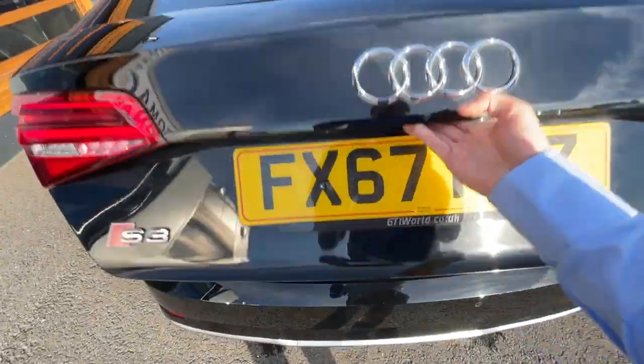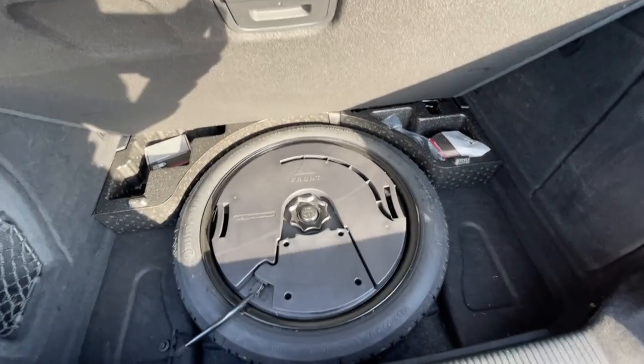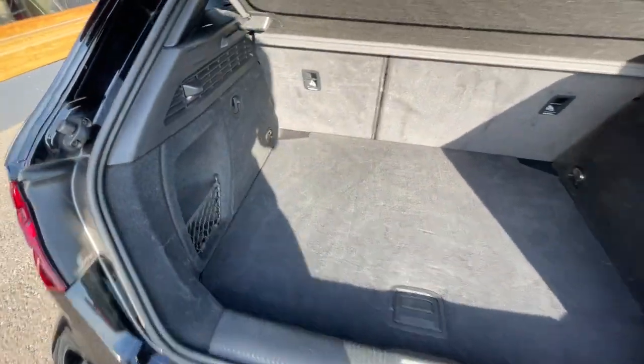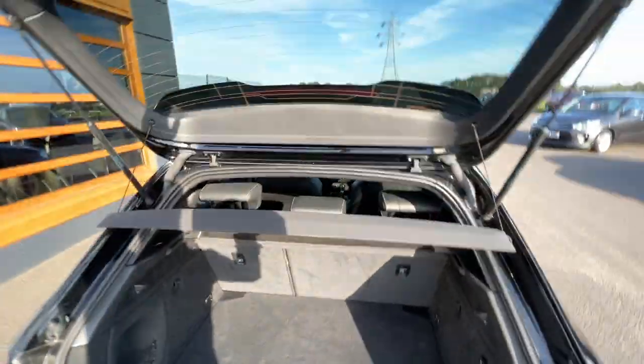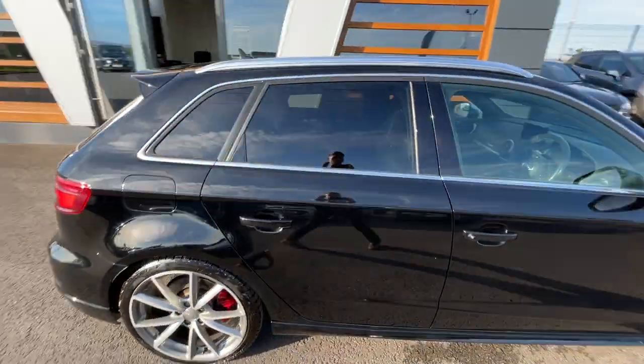At the back, as you can see, plenty of boot space. It also comes with an additional spare tyre, which is a really nice additional feature. Val's done a great job cleaning the vehicle, although the vehicle did come in a very nice condition. And it also comes with a storage compartment and a 12-volt plug socket just there. There you go. There's a final look of the vehicle.